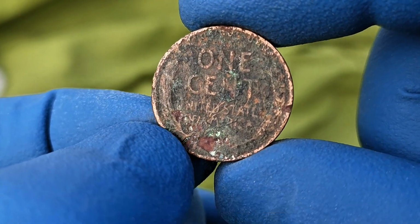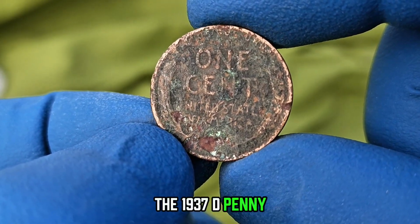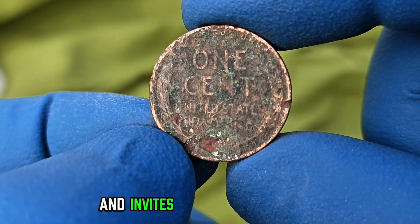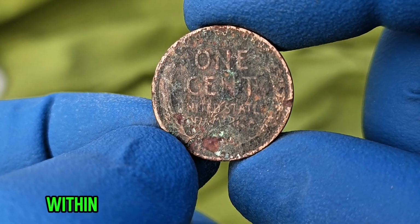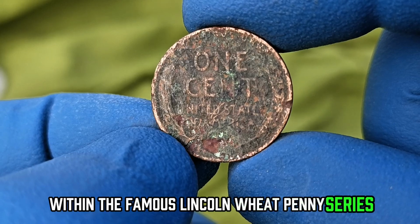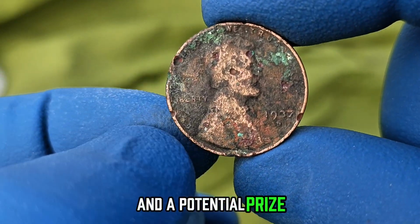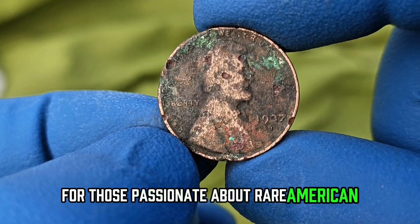Because of this possibility, the 1937 D penny has developed a reputation as a coin that captivates enthusiasts and invites careful examination. Within the famous Lincoln Wheat Penny series, this issue represents both a historical artifact and a potential prize for those passionate about rare American coinage.